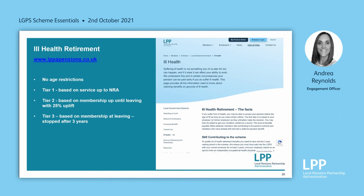And finally, you could be awarded a Tier 3 benefit if you are likely to be capable of gainful employment within 3 years of leaving or before your normal pension age if this is earlier. The ill health benefits awarded under a Tier 3 are based on the pension you have already built up in your pension account at leaving, and these payments will be stopped after 3 years or earlier if you are in gainful employment or become capable of such employment. If the payment is stopped, it will normally become payable again from your normal pension age, but there are provisions to allow for it to be paid earlier.